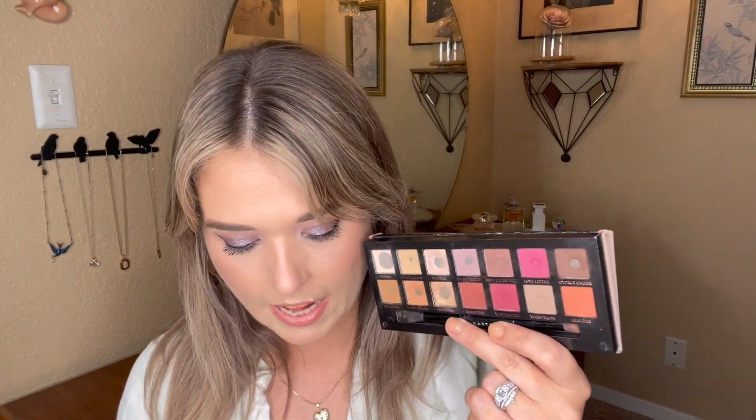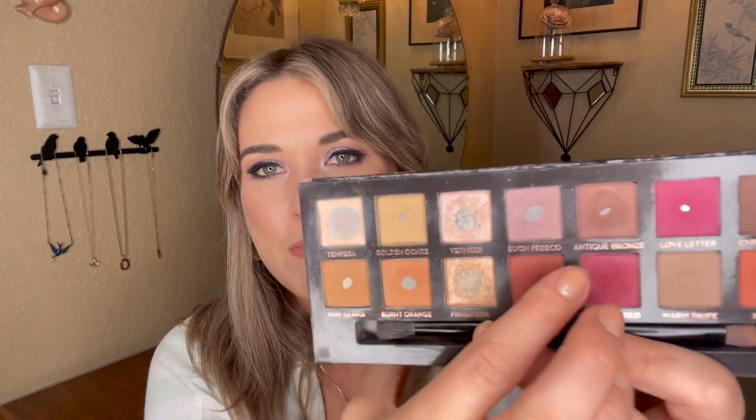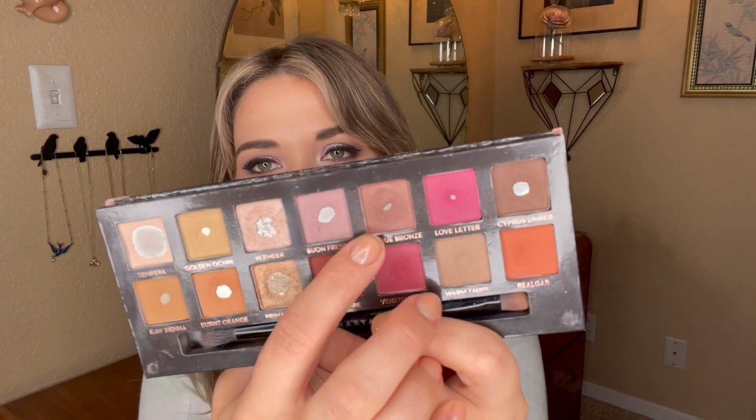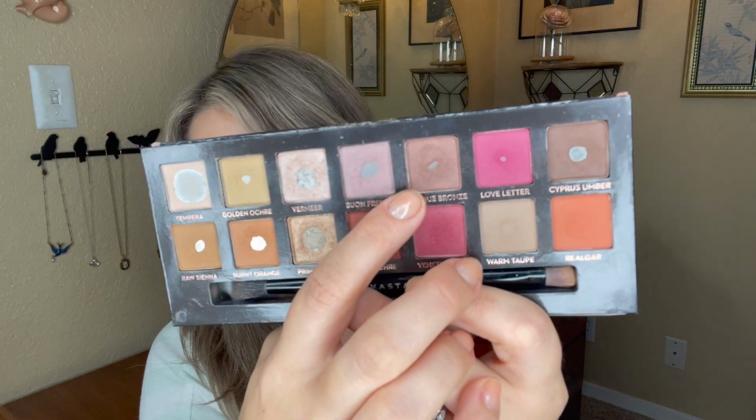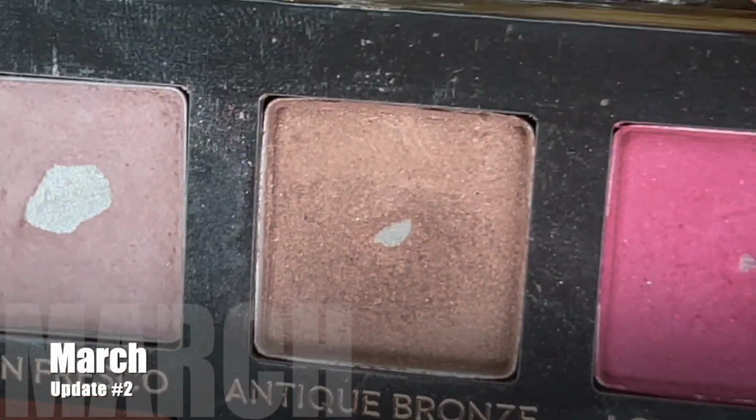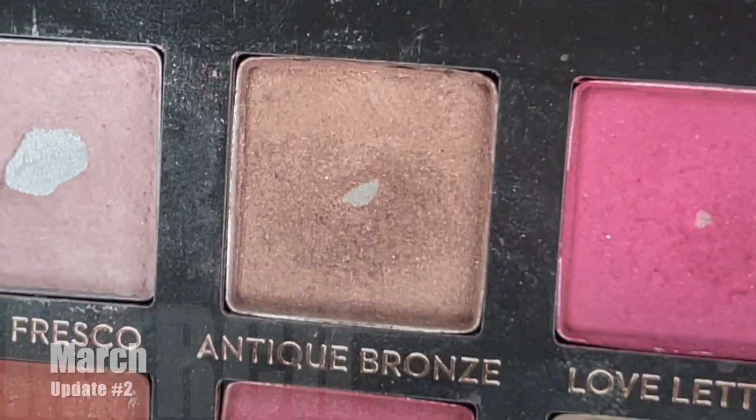Antique Bronze, poor Antique Bronze, this little neglected guy. I used it one time before this update, and in the past month I've used it one additional time, so I've now used it 2 times in this entire project. I hit pan on this in a Pan Those Eyeshadows, and it just kind of burnt me out on it. And I have a similar shade that I'm working on in my Pan Those Eyeshadows, so it's not that I don't want to use it, I'm just distracted with other things.